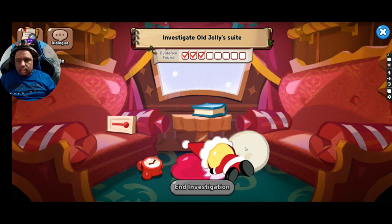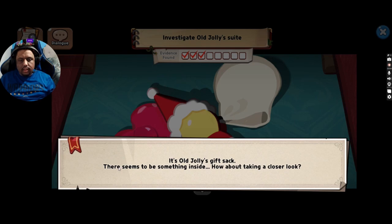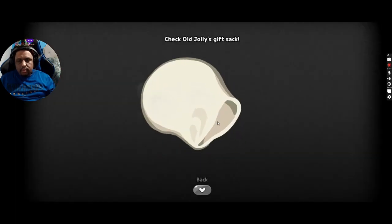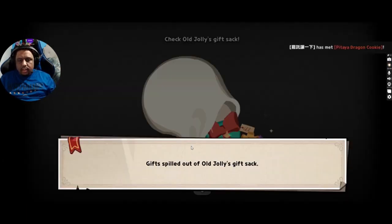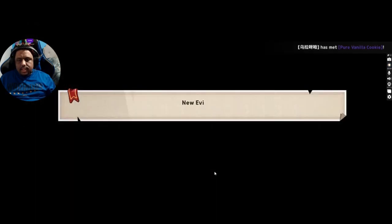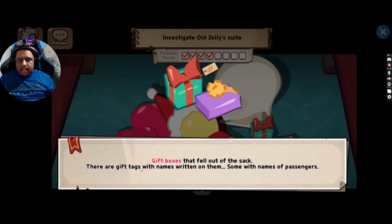Alright, next. I think we gotta get close to him now. It's Old Jolly's gift sack. I heard it. There seems to be something inside. How about we take a closer look? Okay, so it takes 5 beeps. Gifts spilled out of Old Jolly's gift sack. Gift boxes that fell out of the sack. There are gift tags with names written on them, some with names of passengers.